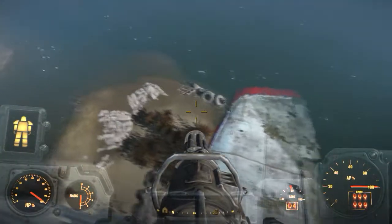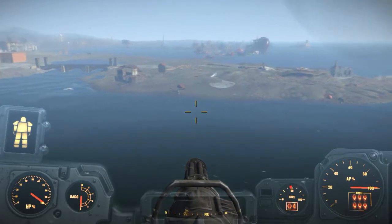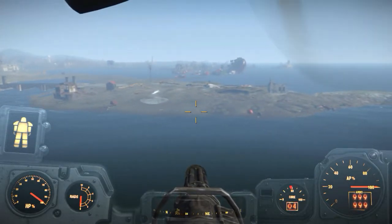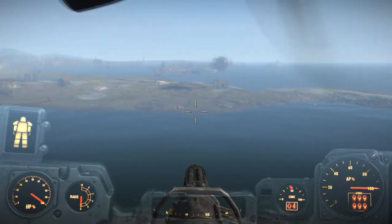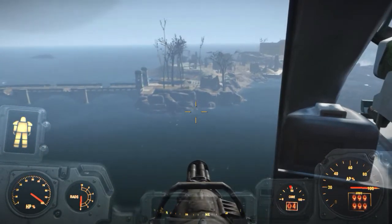You know, say a Mirelurk Queen or something bigger. I think there's a settlement over there that I've been helping. Yeah. But here's the prison, guys.